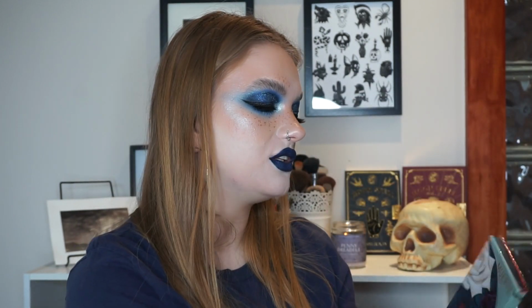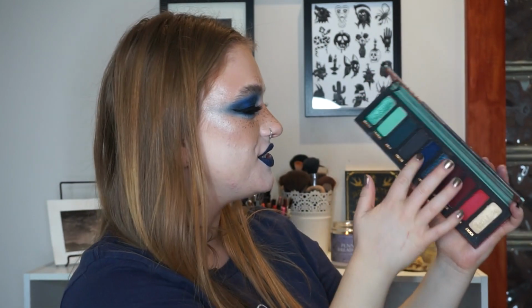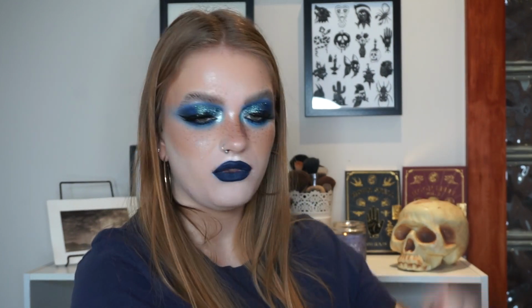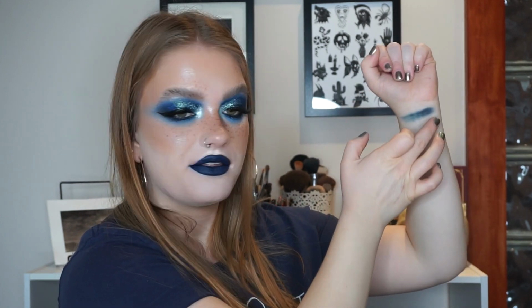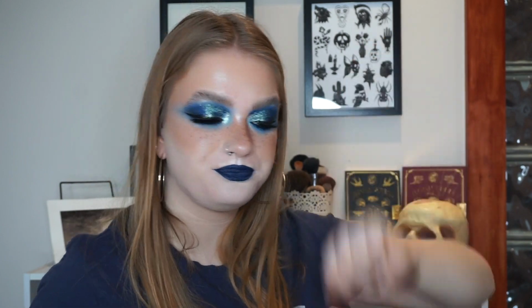Please ignore that. So now we have the Melt Muerte palette. Iconic. Let's do Noche Eterna and Katrina. So we have Noche Eterna, a dark navy blue that's matte, and then Katrina, which is another black-based blue with sparkle to it.